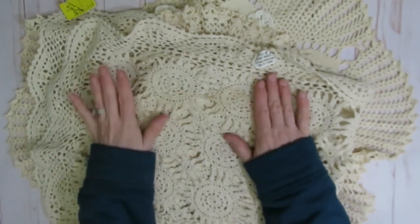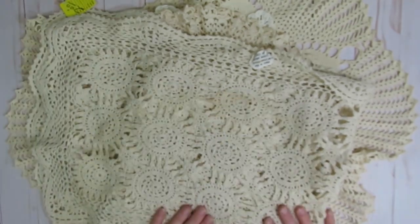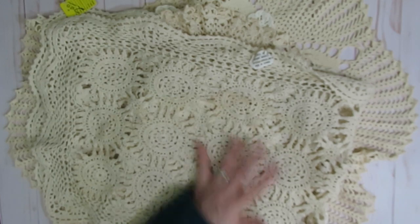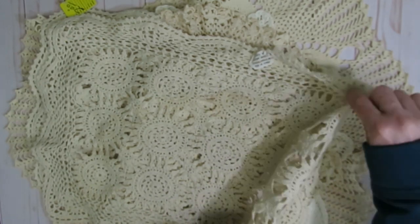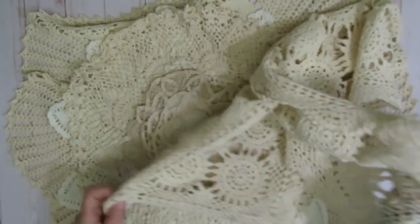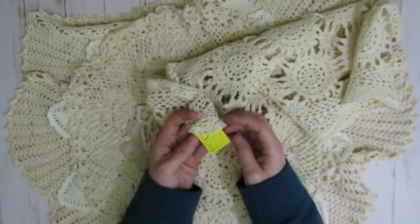And some of these have stains, so I do try and run them through the washing machine first to see if I can get out stains. But if they're too bad of stains, I will just go ahead and tea dye or coffee dye them. Or those are the ones that I take apart and use in journals. So I do wash any of the doilies that I buy at the thrift store. These ones go through the washing machine and dryer just fine. Other ones I'll hand wash.